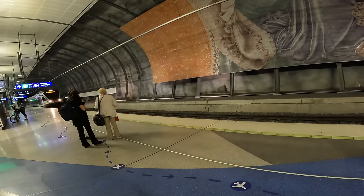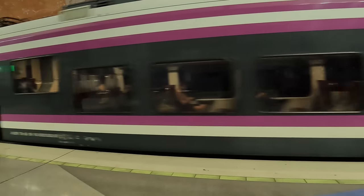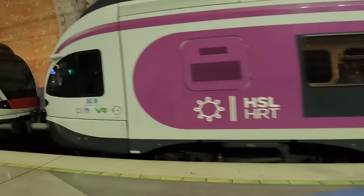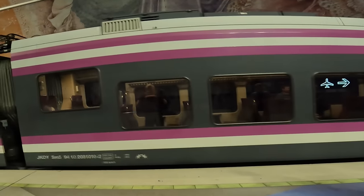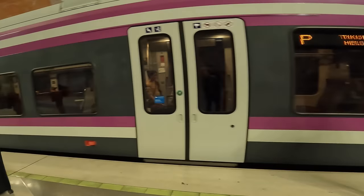Anyway, our mission now is to get from the airport to the main train station in central Helsinki. And I can already tell that it's going to be a safe, pleasant, clean experience.